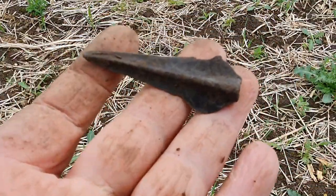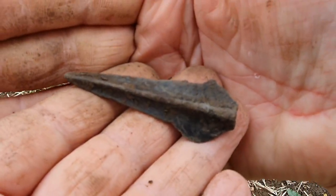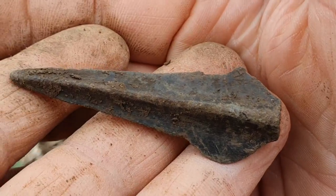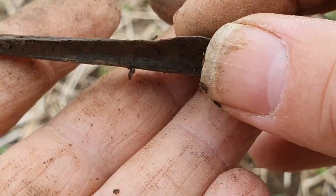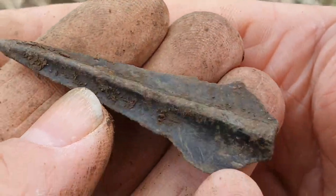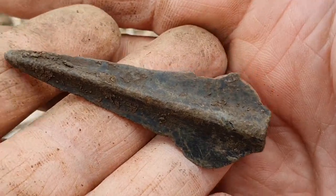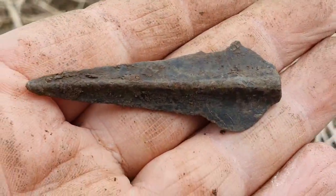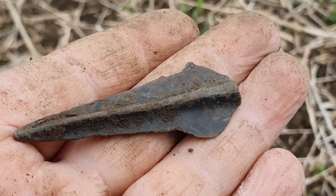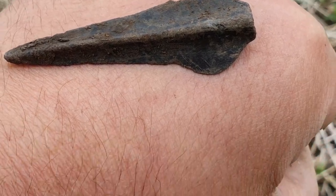Oh my god. How about that, folks? That's incredible. I can't believe that. These fields just keep surprising me all the time. That's unbelievable. How about that?